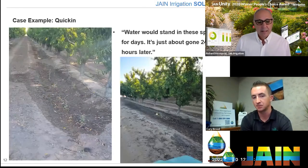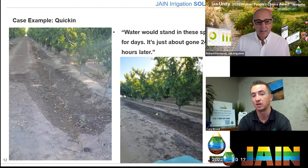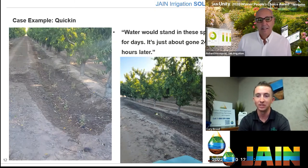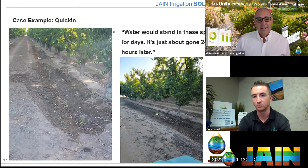And this was a text message, pictures and the text that I got from the grower, which was: water would stand in these spots for days. It's gone, just about gone 24 hours later. Which was really neat, to work with this grower and talk to him. It's somebody I've never worked with before, but have definitely known, and he seemed pleased. Again, there were very small amounts of ponding, but considering the challenges that were ahead, the tightness and firmness of the soil overall, and what his original issues were, we felt like it was very successful.